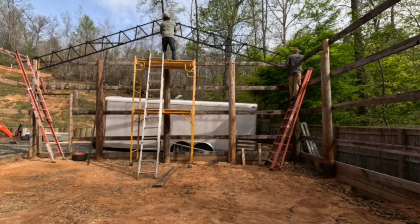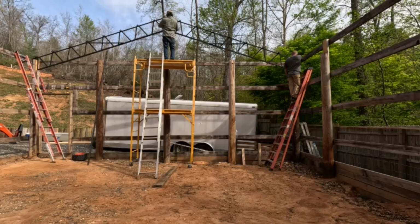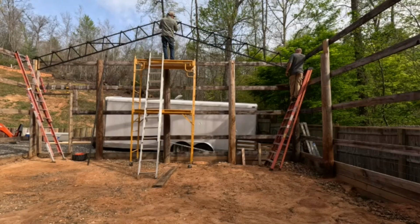What you need? You all right? How's it gap? It's gonna tighten up. Okay. Alright. You want me to tighten this up a little bit? No. Okay.